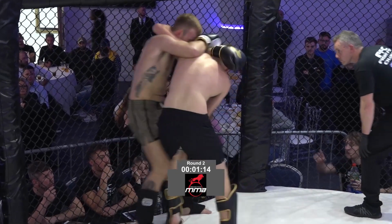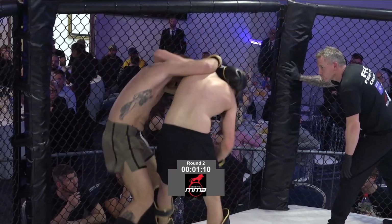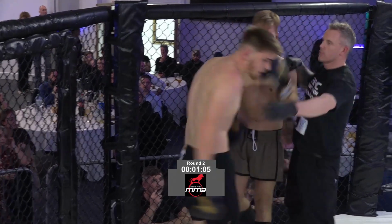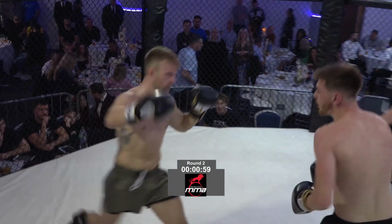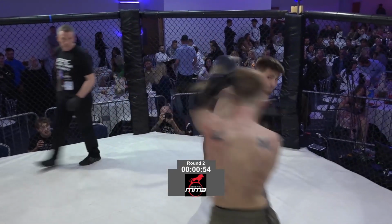Anthony pressuring Sam towards the cage, but Sam's got a nice frame over the back of his head, allowing him to land some nice round knees to the body and perhaps even a sweep whilst he was controlling Anthony's weight. And if it was a professional bout, he'd be clearly looking for those knees to the head. They were glaringly open, but Sam stayed very disciplined, not throwing an illegal shot. And that just shows how comfortable he is in there.